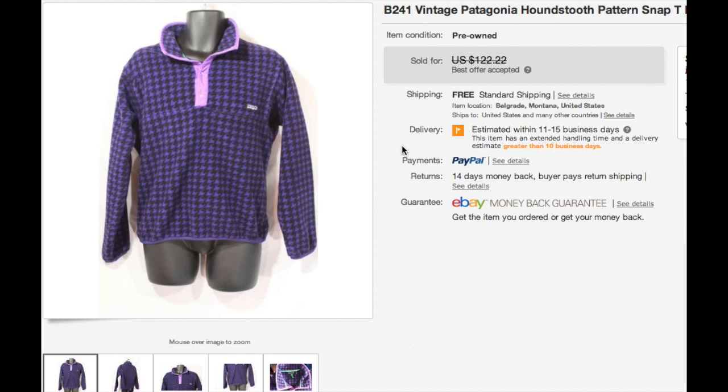I knew that they had sold previously and there wasn't anything else listed, so instead of doing maybe a $65 or a $75 buy it now, what I did is I priced it really high. I actually priced this at $122, which is basically double of what the previous ones had sold for. And then I accepted an offer of $100 on this.